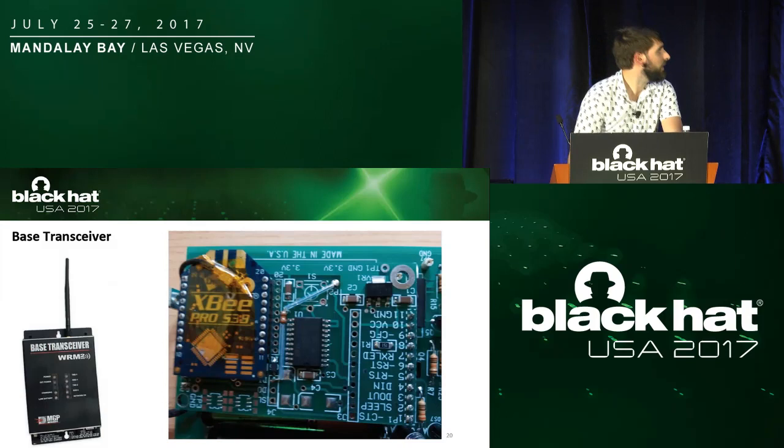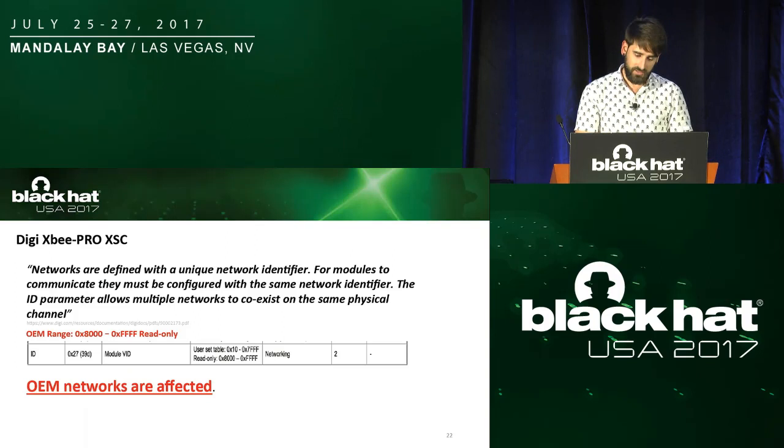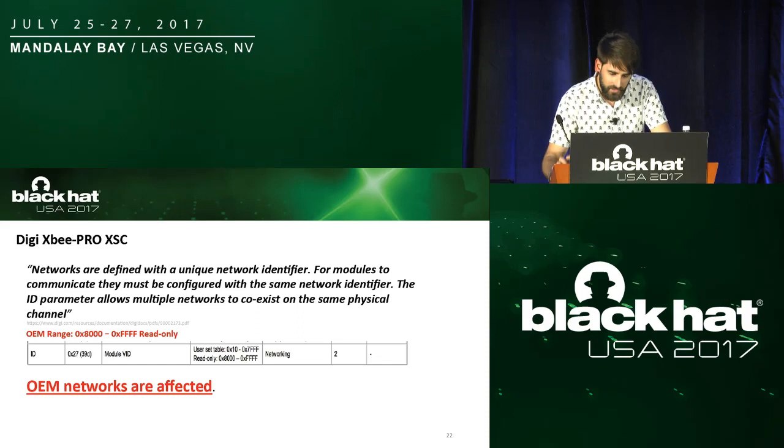XB. So basically, they all are using the same radio module, which is interesting. So what happens here? Mirion has developed its WRM2 protocol on top of Digi modules, which are commercially available. But there is a specific feature that is a challenge from the security perspective.